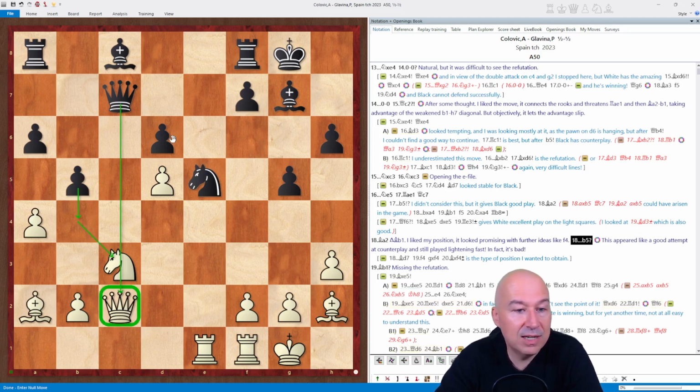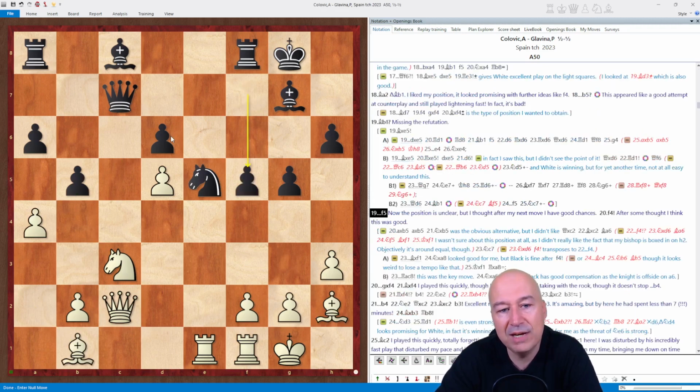So in the game, I missed this second and last chance to win this game. I played bishop b1, and after f5, the position was unclear, and eventually, after some adventures, finished in a draw. So there you go. I think a useful example from my recent practice, which would have been nicer if I could demonstrate to you at least one of these combinations as if they happened in the game, but hopefully, as they say, smart people learn from the mistakes of others.